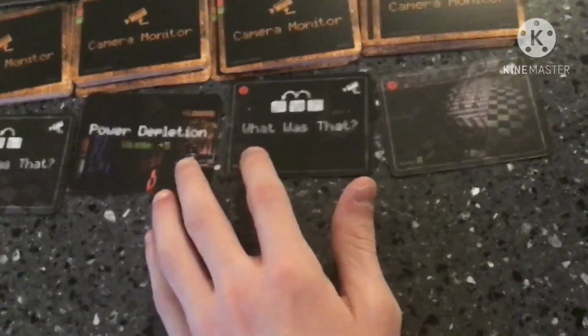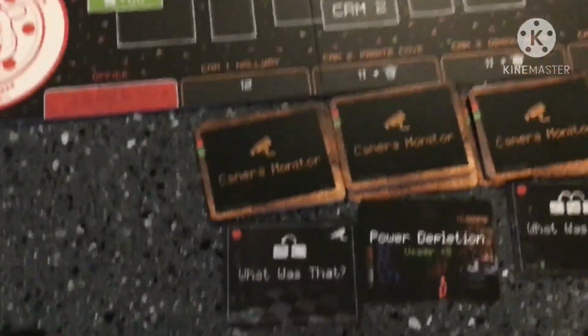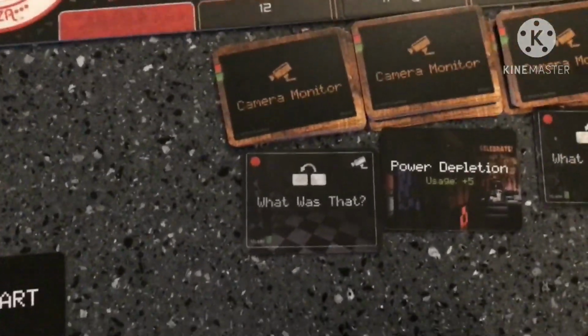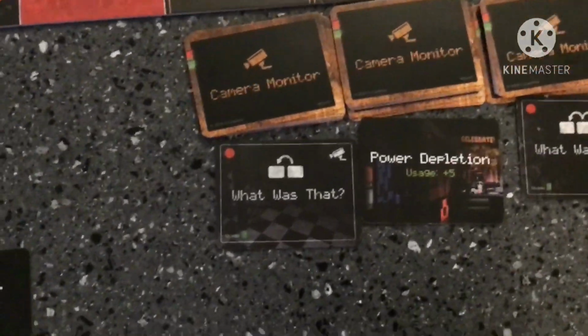So now we're gonna react to these. Okay, so I'm gonna choose not to react to any of these because I don't think I need to. And it will save me power as well. So now on to the final phase, which is resolving them, and then we'll move on to 12:30. So we have to follow the effects of these, starting from here and going to there.